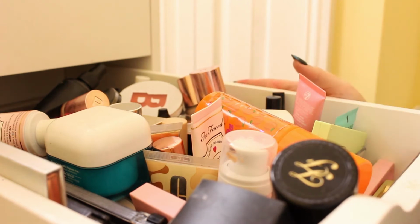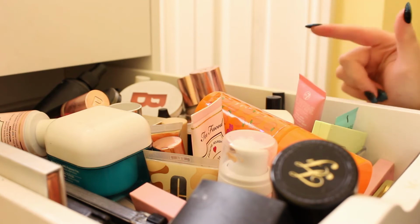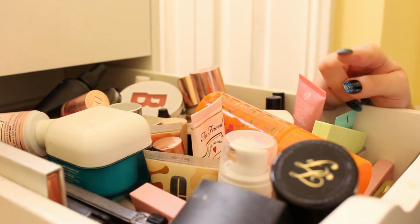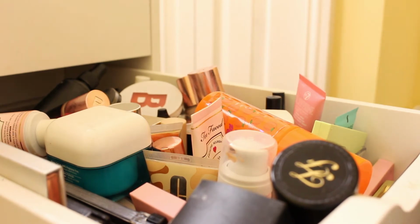This is a set of Alex drawers, by the way. I have two, so this is one set of 5 that's just underneath my desk, and then there's just another set behind my camera that has other products in, and I would definitely say that this drawer is the worst. So we are going to jump in, kind of try and organise it.